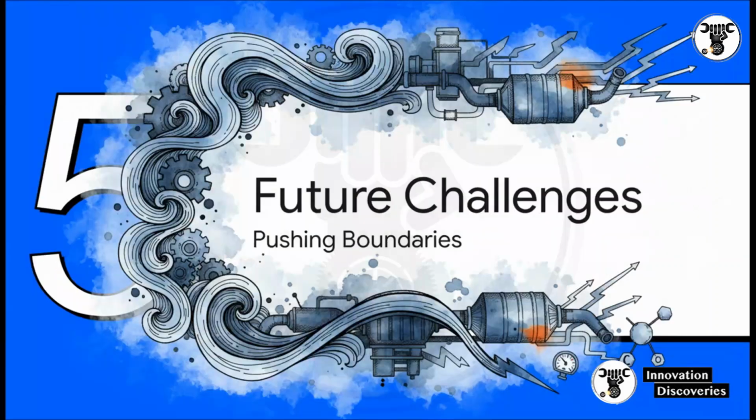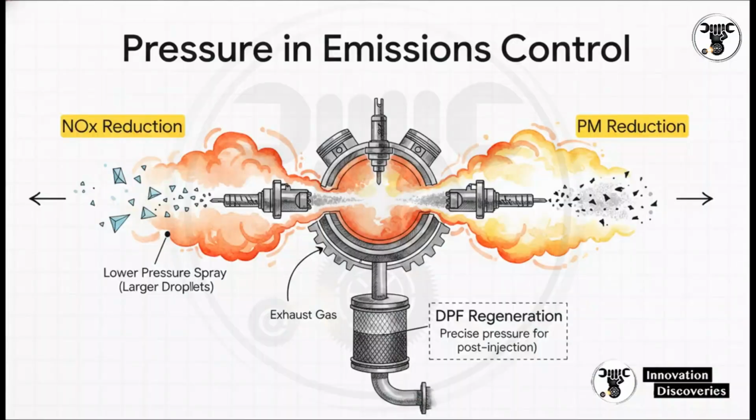To wrap things up, let's look at how this precise pressure modulation has become a true cornerstone of modern emissions control, and what challenges are just around the corner as we push these pressures even higher. See, pressure modulation isn't just for performance anymore. It is a primary emissions tool.